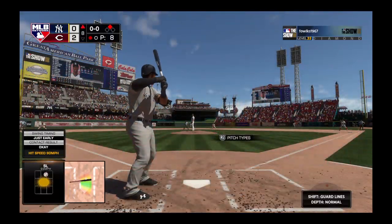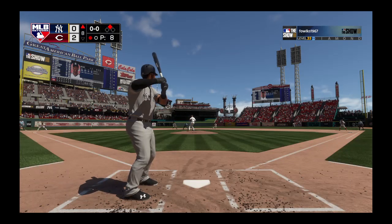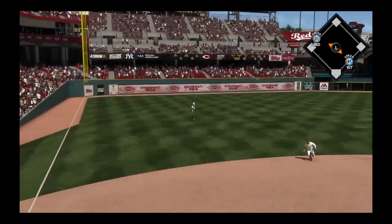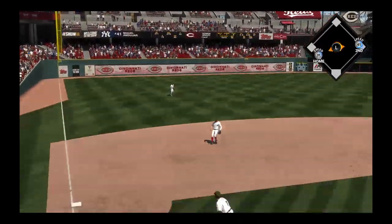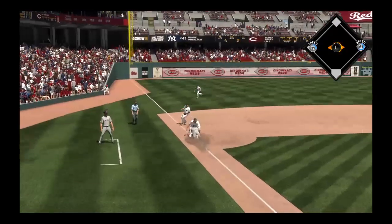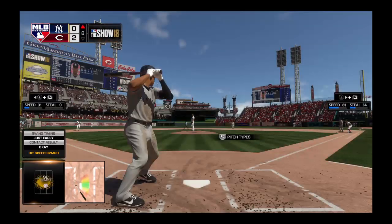Here's Miguel Andujar now. He got under one and popped out his last time up. First offering on its way. Hot shot on the ground to short. And that's through into left, a base hit. He'll come home with it. And that'll bring up Gleyber Torres.